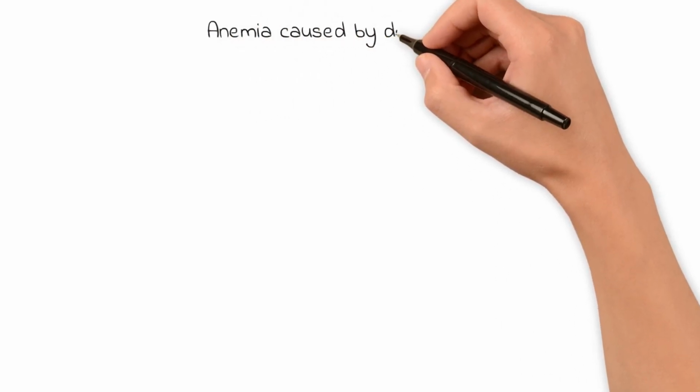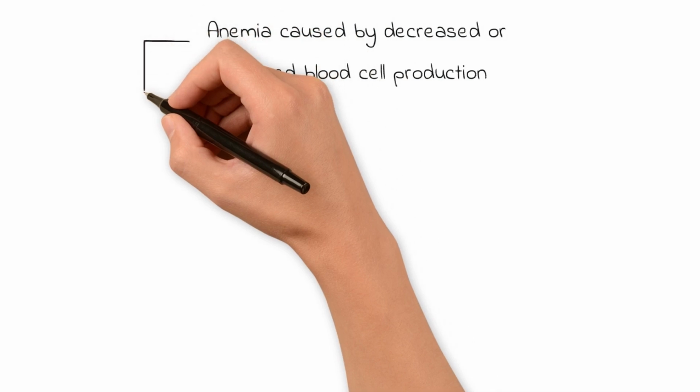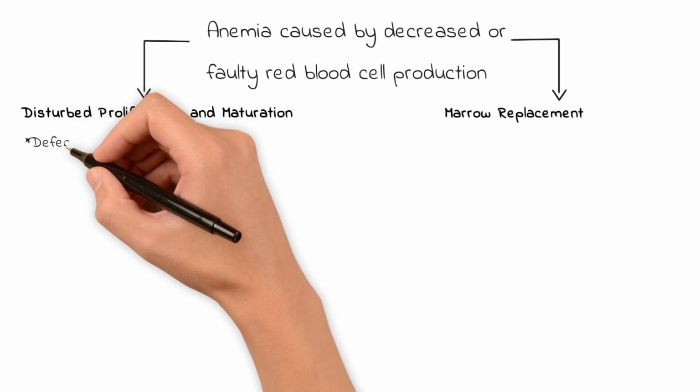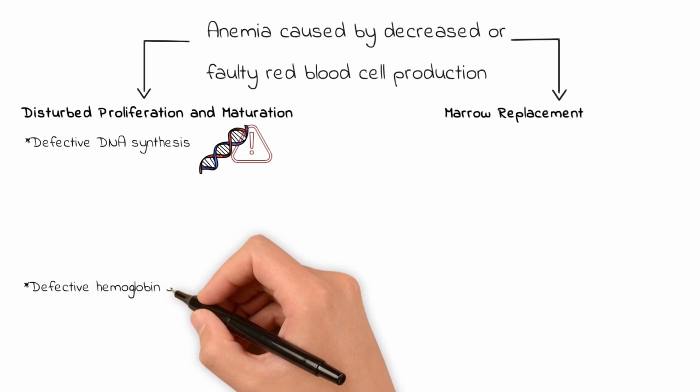Anemia caused by decreased or faulty red blood cell production. Disturbed proliferation and maturation. Marrow replacement. 1. Disturbed proliferation and maturation. Defective DNA synthesis. Defective hemoglobin synthesis.